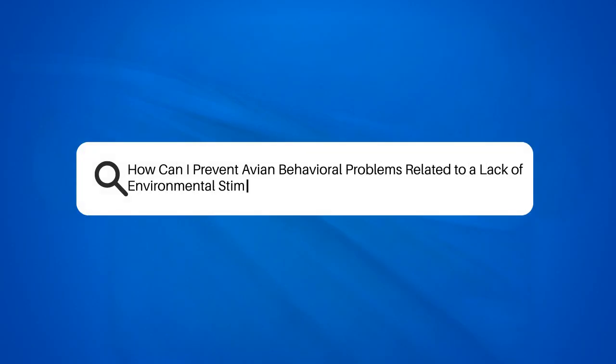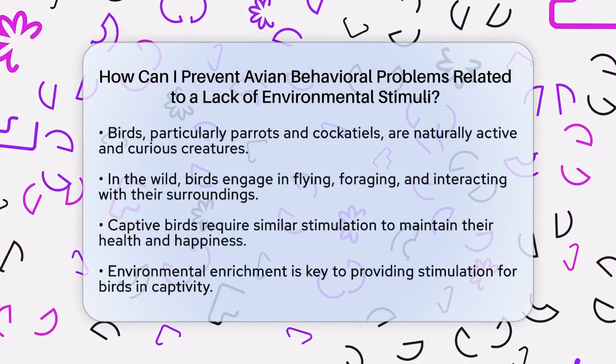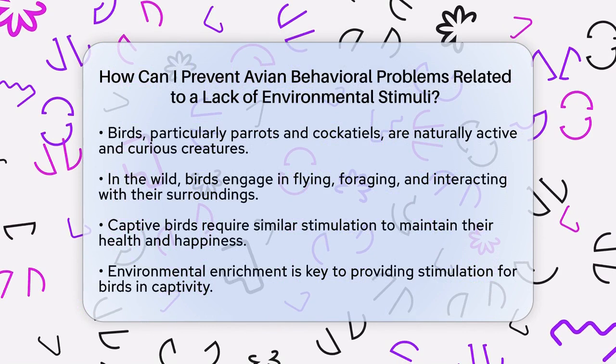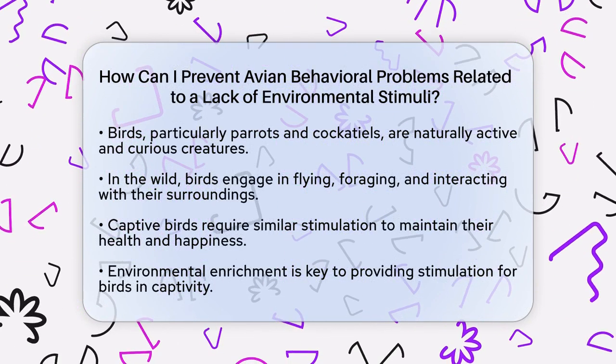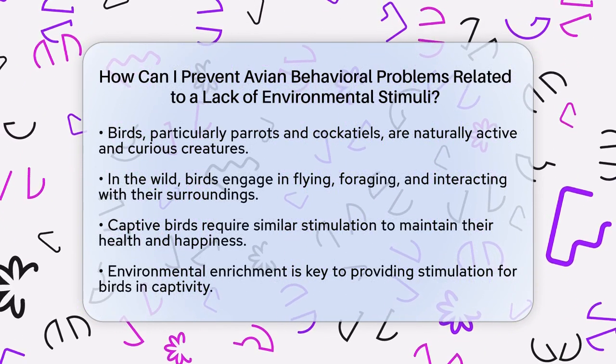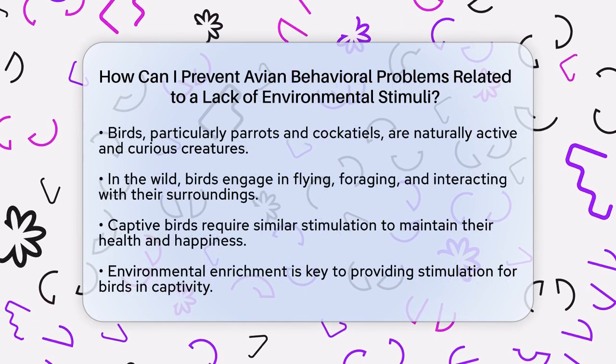How can I prevent avian behavioral problems related to a lack of environmental stimuli? If you're wondering how to keep your birds happy and engaged, you're in the right place. Let's talk about how to prevent behavioral problems in birds that can arise from a lack of environmental stimuli.